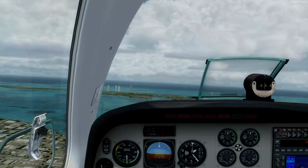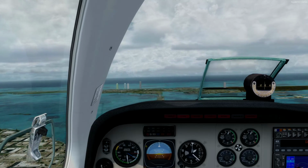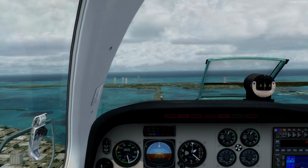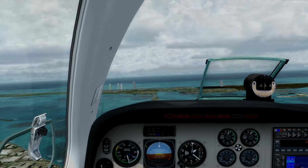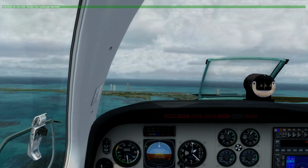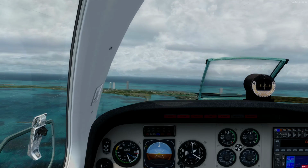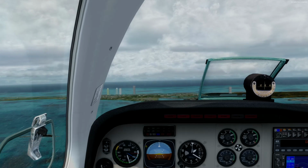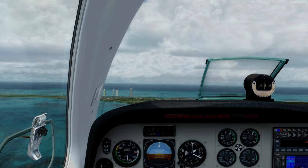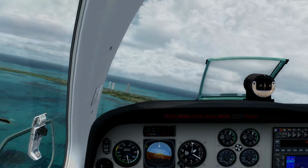517 Charlie Charlie, descend across, correction, descend across Duval at, maintain 10,000. Opa-locka altimeter 3002. Duval 10,000. 517, turn left downwind, 8 left. Turning left downwind, 8 left.